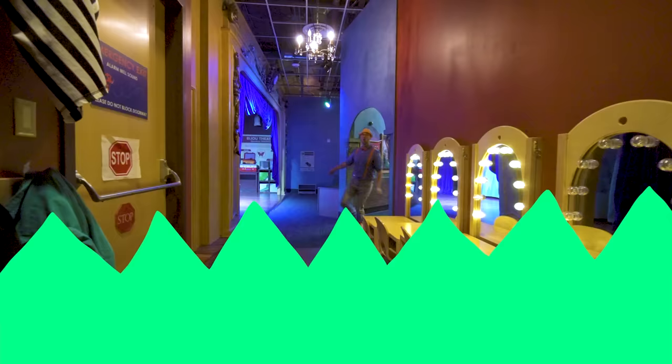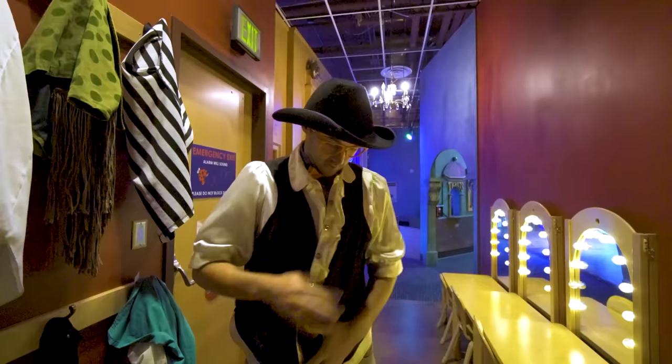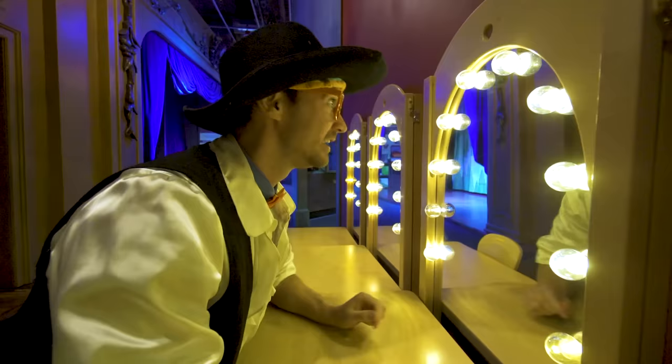It's showtime! I have to get my outfit on because we're at the theater at the Children's Museum. How do I look? Yep. Okay, let's put this on. This is my outfit for the show. The people have arrived. Okay, this looks really good. Perfect. I'm gonna make all of them so happy with my performance. Okay, oh wait, hold on. I need my makeup on. Okay, it's showtime. Let's go.